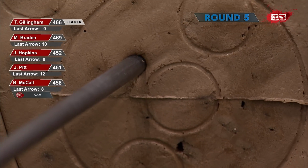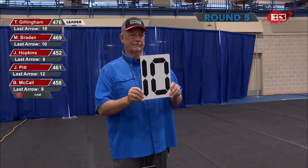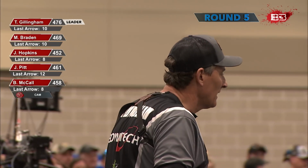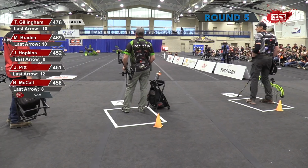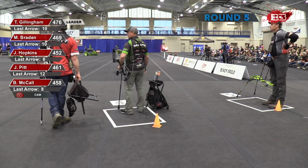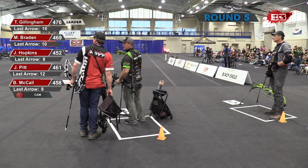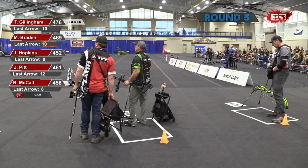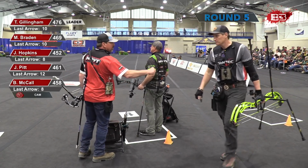10 points for Tim. That will move him, there you go, updated to a 476. So we're still at a 7-point spread. If Michael shoots a 14, Tim just needs a 10 to win. So we're going to shoot this final arrow just because we do. But barring some disaster, we should be talking to Tim here shortly. Is that the announcer's curse they always talk about in golf? I think so. Oof. Sorry about that. So we're going to finish up Jeff Hopkins in 5th, Bill McCall 4th, Joe Pitt in 3rd, and we have our top 2 we're going to figure out here.